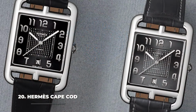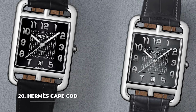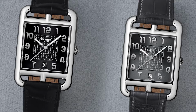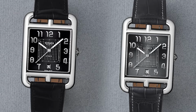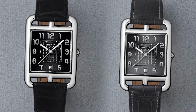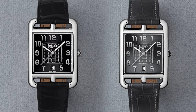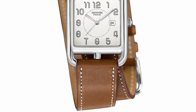So let's jump right in at number 20 with a Hermès Cape Cod at a price of $3,375. The Hermès Cape Cod comes with a unique and fresh look, but unfortunately for some of us, it's only a woman's watch. The case follows the same iconic H design met on some of the brand's iconic jewellery pieces, diverging from the traditional continuity of the case into the lugs and then to the strap.